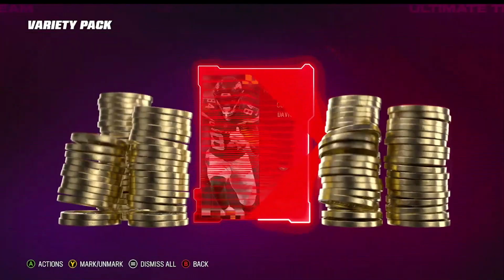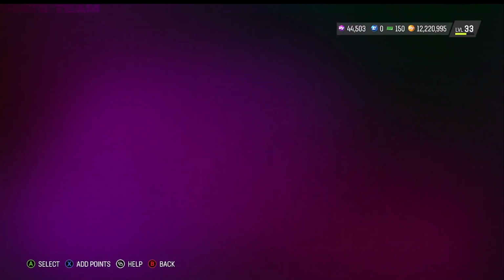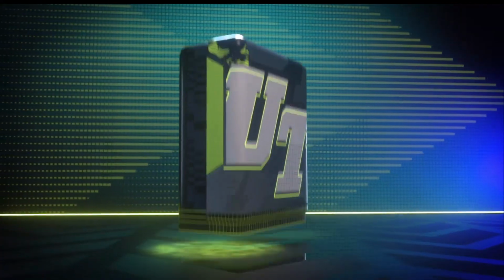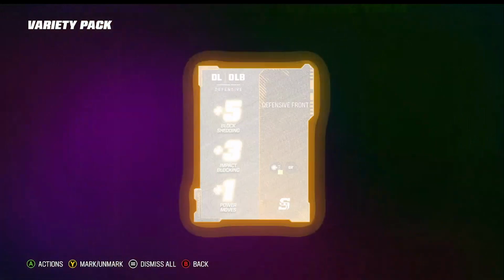Next one here, coin quick sell. Corey Davis, trash. All right, so 85,000 coins in 3 packs. Let's see if we can make it do what it do. Can we make it do what it do, boys? Let's go, boys. 110K, let's go.